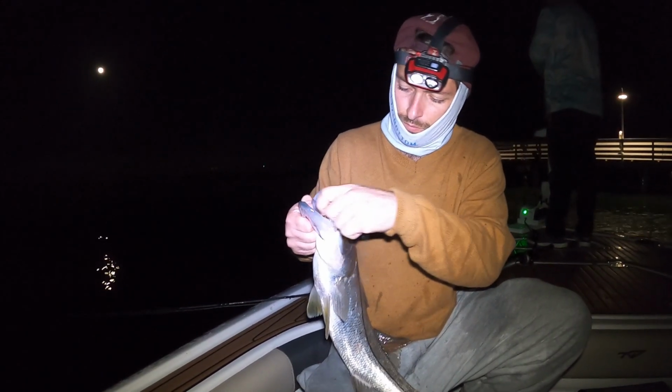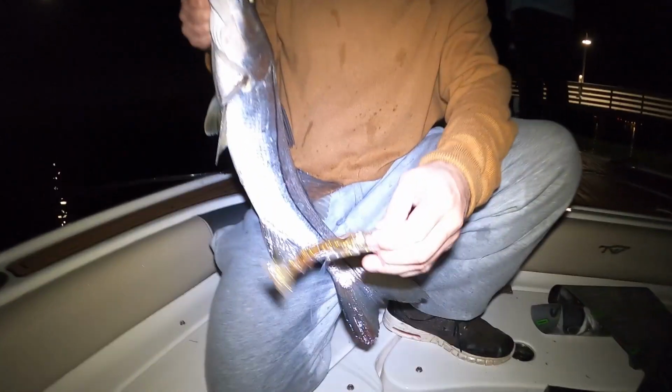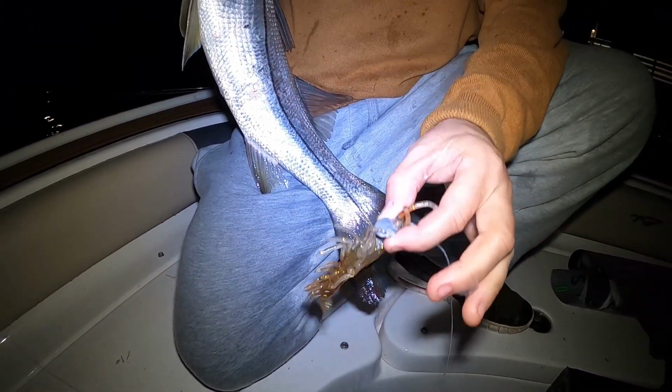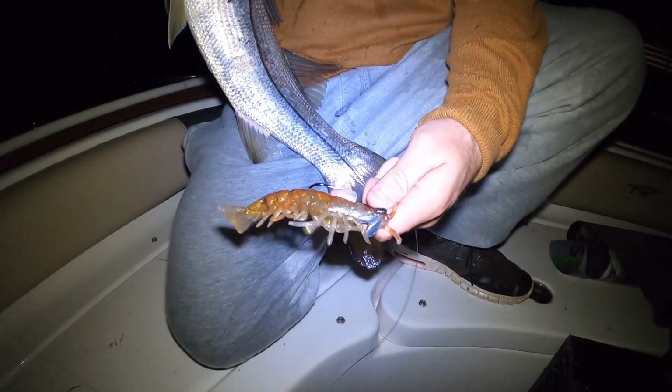Nice. Tell us about that bait. So this is a Savage Gear shrimp. I believe the hook is a VMC extra strong hook. 1/2 ounce lead at the top there. So you can pop this thing off the bottom really, really well.